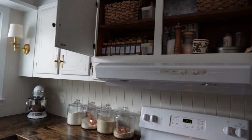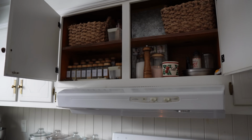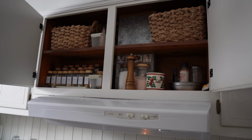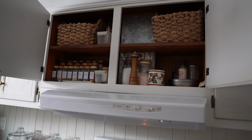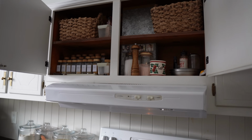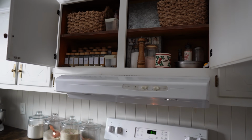And then above our stove, I did share this early on in January. This is also where we store all of our spices, salts, some seasonings and condiments and things like that. So again, that gives us some food storage that we don't have to hold in the pantry.